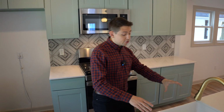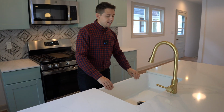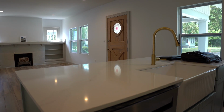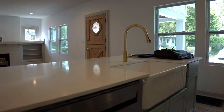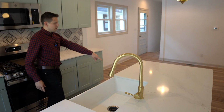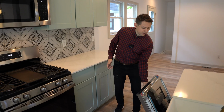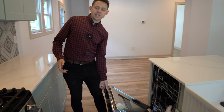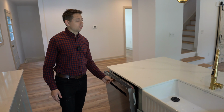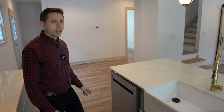I'd also like to feature that this house has an inset farmhouse sink that has this beautiful brass fixture here. So it just makes doing dishes a dream and a breeze, located directly next to the brand new dishwasher. Still has all the tags and everything on it. So this kitchen is pretty well equipped. If you like to cook, you're ready to go.